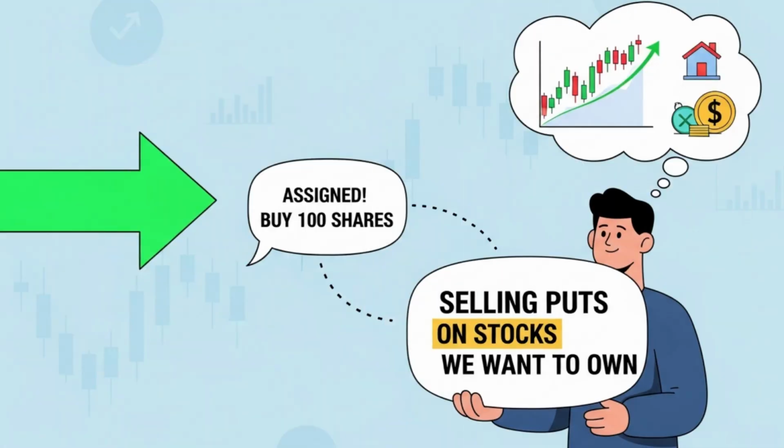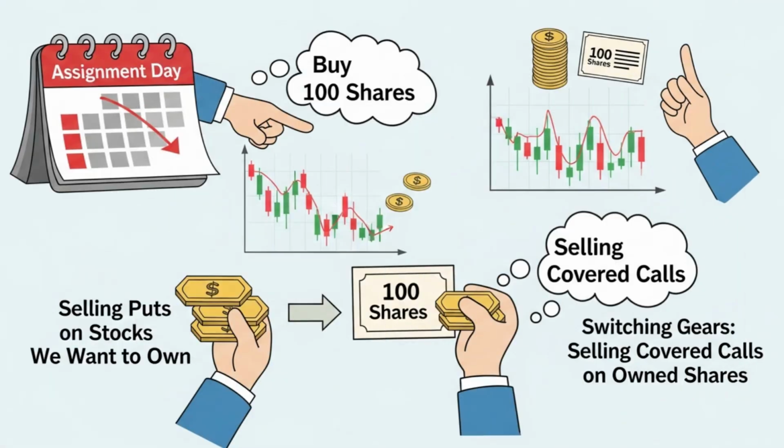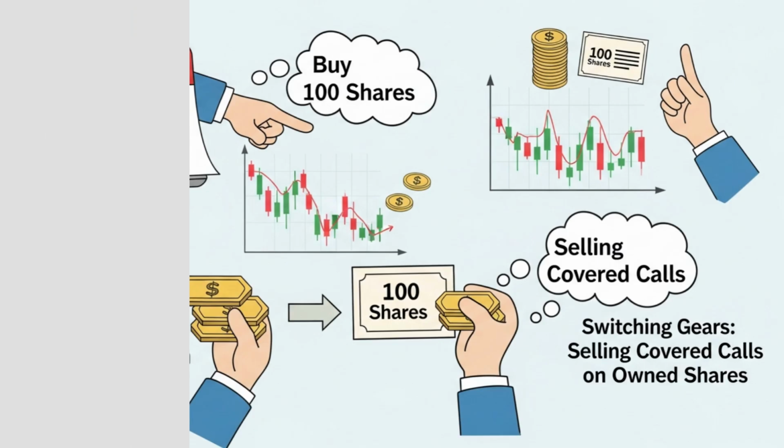Now, let's say the stock moves against us and we get assigned, meaning we have to buy 100 shares. That's not a bad thing. In fact, it's part of the plan. We only sell puts on stocks we actually like. So if we're assigned, we simply switch gears and start selling covered calls on the shares we now own.